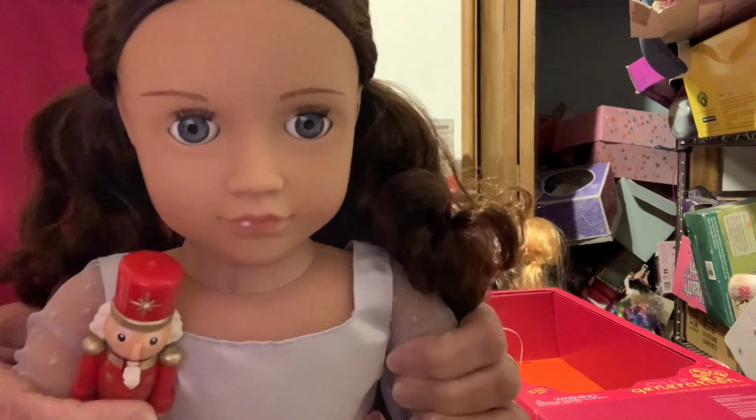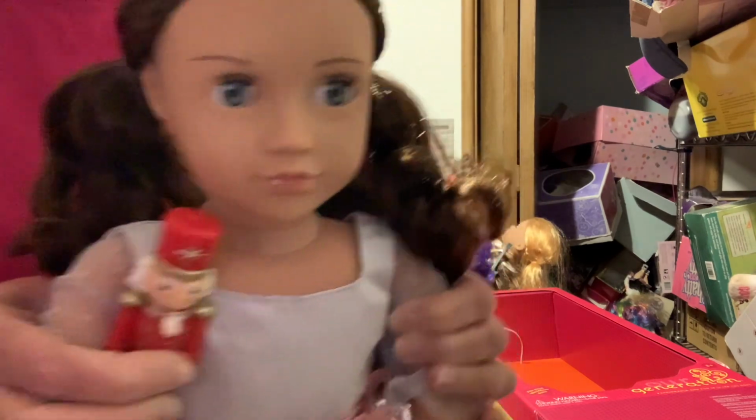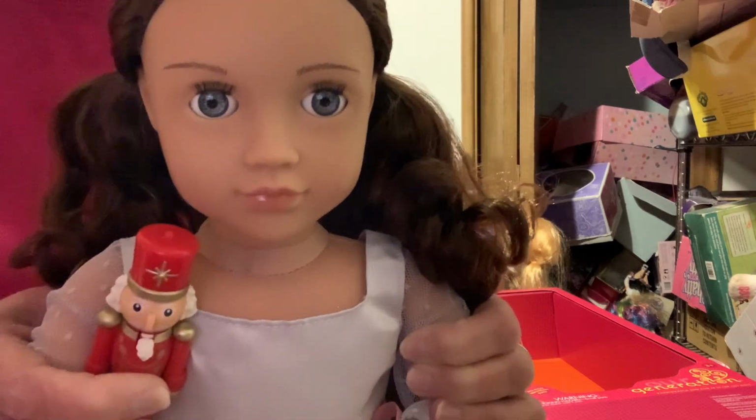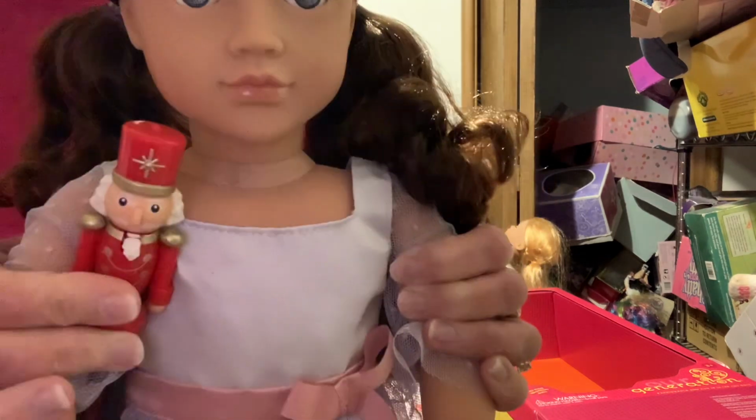That is it. I'm going to show my little Our Generation Clara doll based on the Nutcracker, with her little toy.